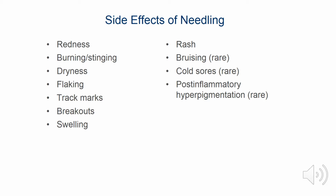Swelling and a rash can occur. That is due to the histamine reaction. If your client is prone to allergies, that means that they may have a higher level of histamine in their bodies, making them more likely for the swelling histamine reaction. An antihistamine can be taken following treatment to reduce these side effects.